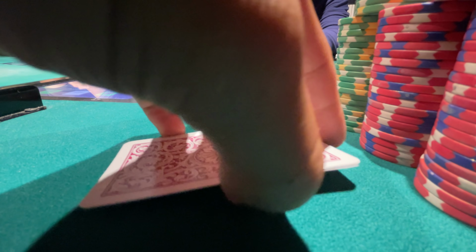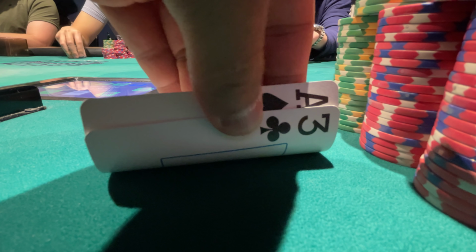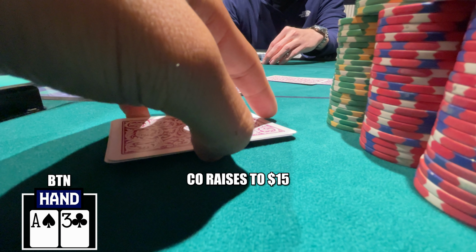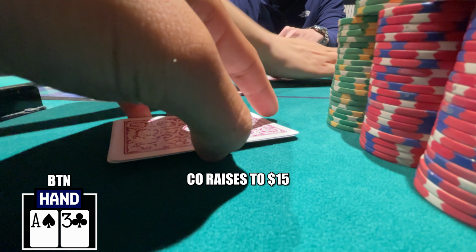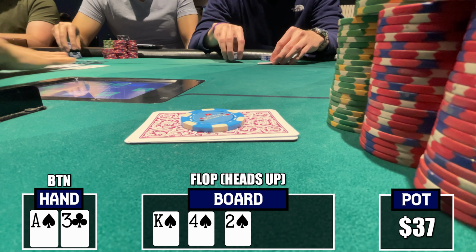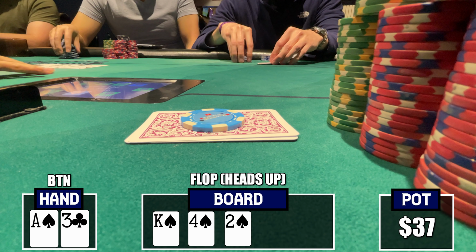In the following hand, picking up ace-3 offsuit on the button, pretty marginal, but when action folds to the cutoff and he raises it up to $15, action folds to me for $10 more with a wheel ace. Whatever, we're going to make the call and see what happens. The flop comes king-4-deuce all spades, so we've got a monster draw with a nut flush and a gutter to a straight.